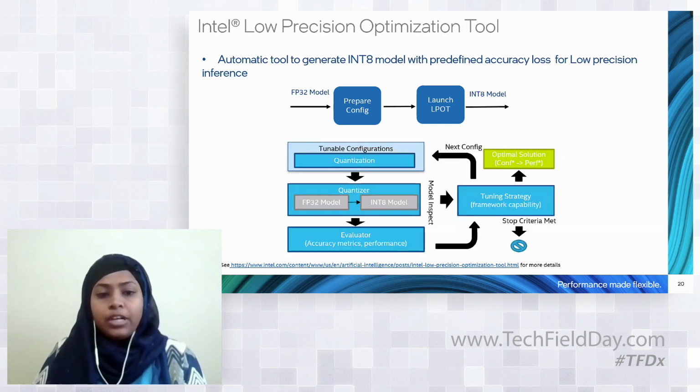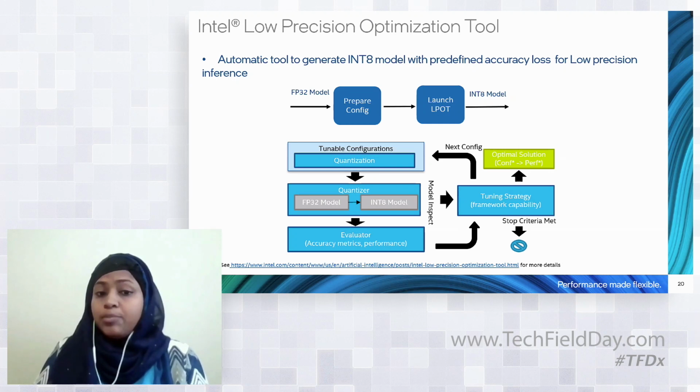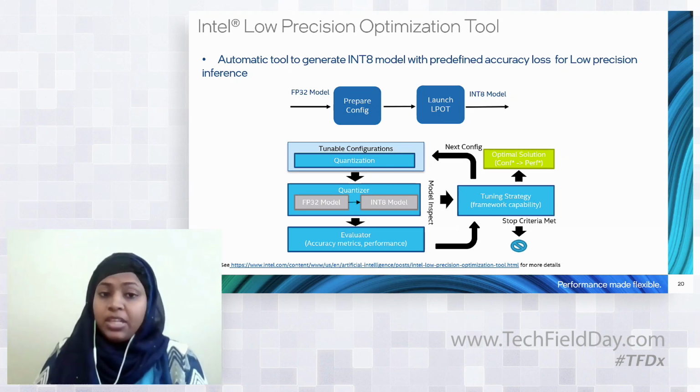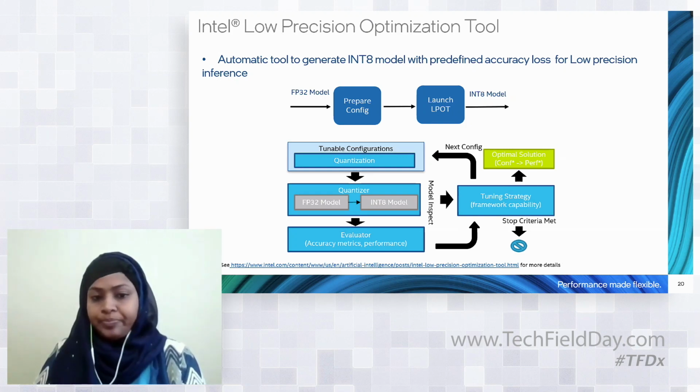This is the inner working of the LPOT tool. There will be tunable configurations for the model, such as which layers to be quantized and how much they need to be quantized. Then it will pass through quantization and go through some evaluation, whether it is meeting the criteria or not. If it is meeting the criteria, then we stop there. But if it is not meeting them, then it will go through this loop again until it meets the predefined accuracy loss that the user wanted.